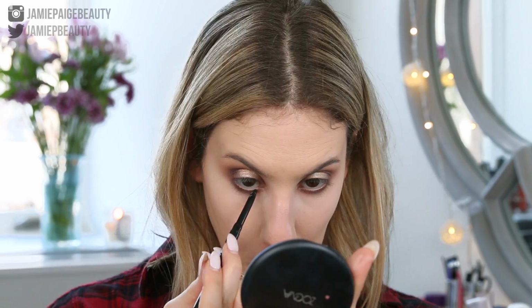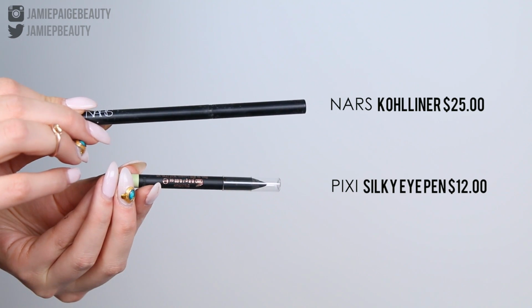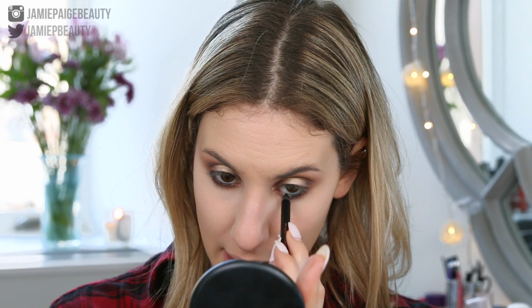So now it's time to line the eyes. So I'm gonna take my NARS Kohl pencil and use this on the high-end side of my face. And then for the affordable side, I'm taking this Pixie Black eyeliner. This is the Endless Silky Eye Pen, and applying this to my waterline.